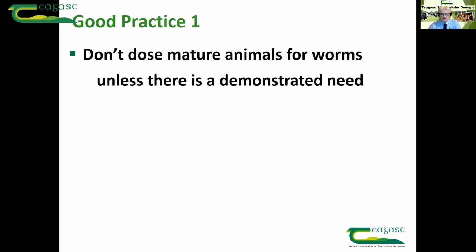So it's pretty controversial. A lot of farmers are fond of dosing their ewes for worms. And unless there's a demonstrated need, the demonstrated need is taking a fecal egg count and showing it high. Mature animals have their own built-up immunity to worms, so it doesn't really affect them.